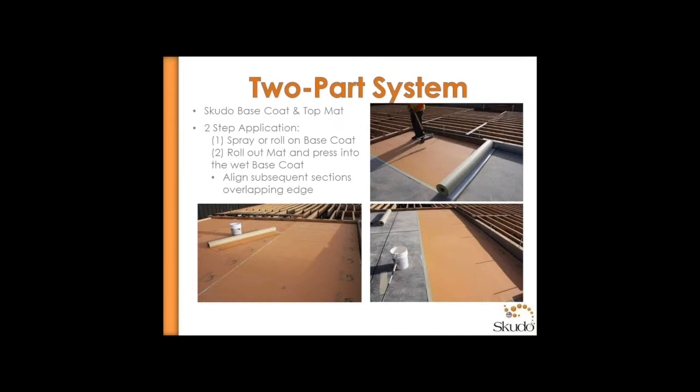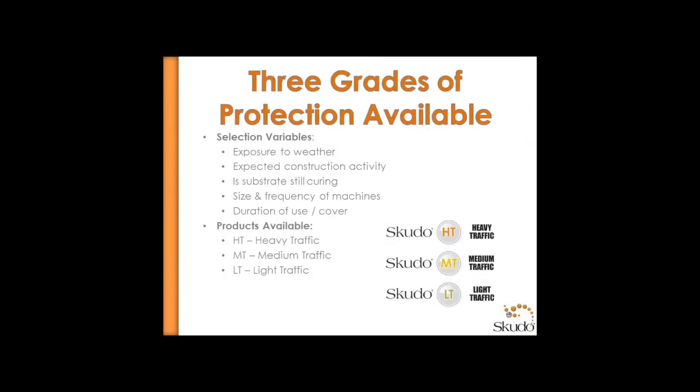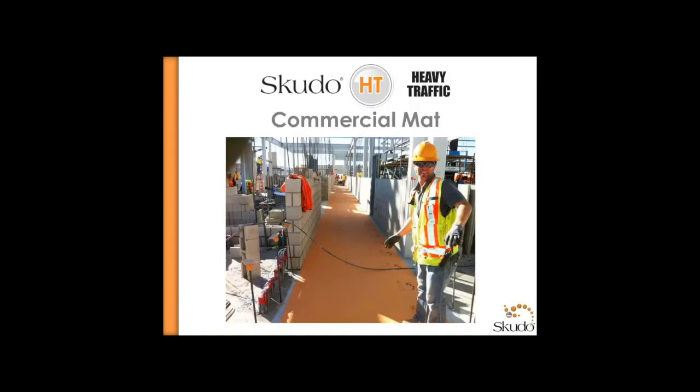Okay, so the heavy traffic, the base coat is laid, the mat is laid into the base coat while it's still wet. So when it dries, it has a maximum bond. Again, exposure to weather is fine with the heavy traffic. Interior only for the medium and the light. Selection criteria are, again, weather, the amount of construction activity, and the state of the slab in terms of how far cured it's gone, and the duration of cover.